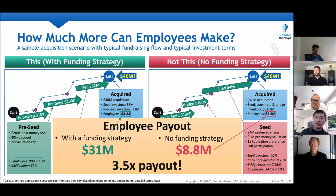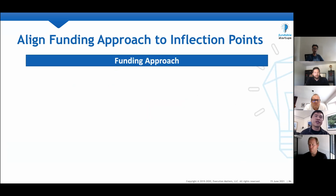I've got tons of examples of how this actually plays out. So again, this is not an aberration. I'm not saying every single situation will be 3 to 4 times difference in payout, but it certainly is measurable. So I've talked about knowing what your inflection points are. How do you dig into that?